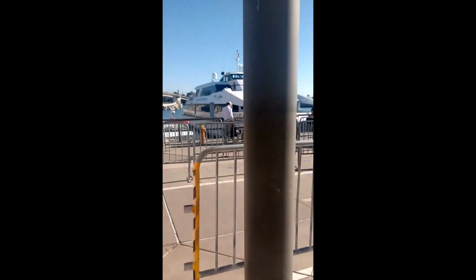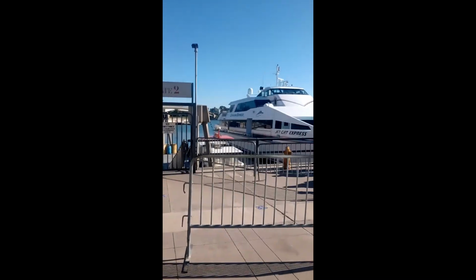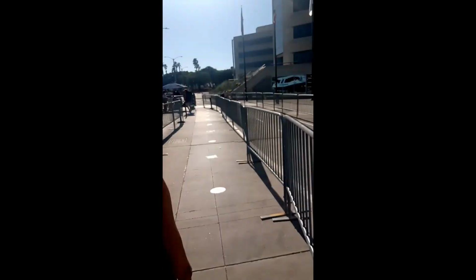So right now I'm on my way to Catalina Island. I'm about to go on the express. And today is Sunday, August 10th.